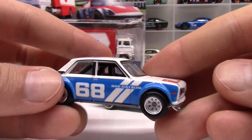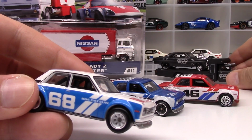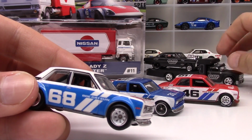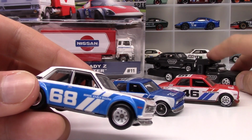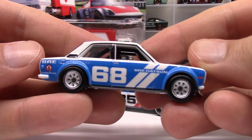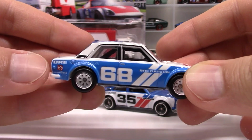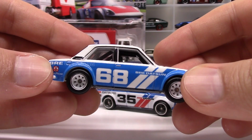And it's funny because the piece back here, which I'll talk about in a minute, was the one that came 1 per case, and it seemed to be the more desirable car, even though it got released again in a subsequent assortment. But this car in particular is still sitting around on some of the pegs, so you still have a chance to get it.